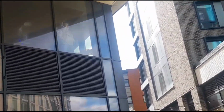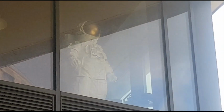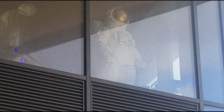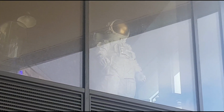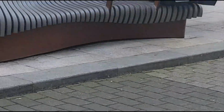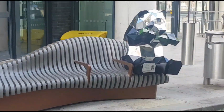So up there you've got Spaceman, and that is a reference to Doctor Who. If you're into the series and you know when they had the spacemen with the skeleton men inside, that's a reference to that. And then down here another bench and another one of the pandas.